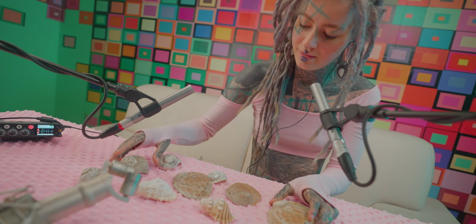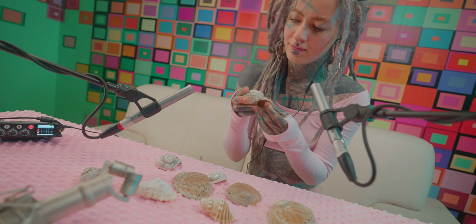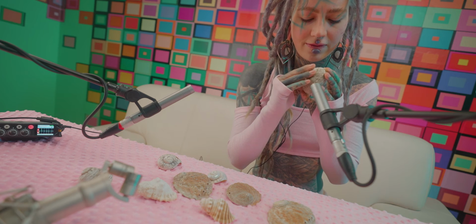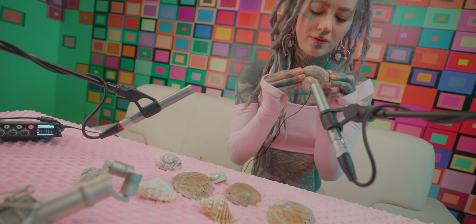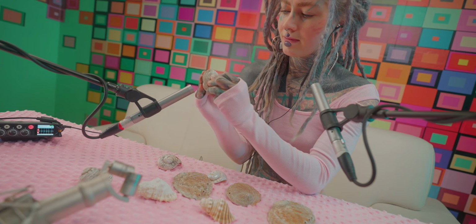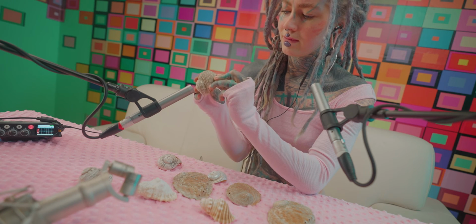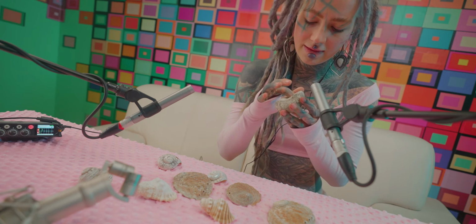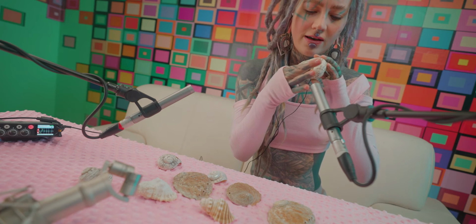To the next one. It looks like a spiral. Here it's kind of similar. The outside is very rough from the salt of the sea and the stones were rubbing over it. And the inside is really hidden, and it's not so soft like the other shell.